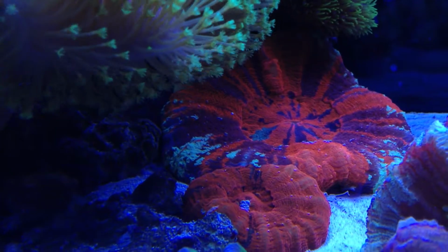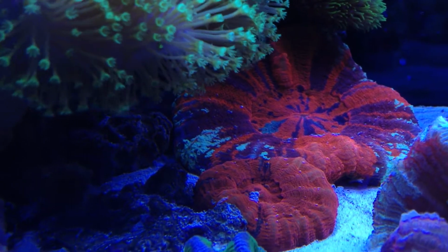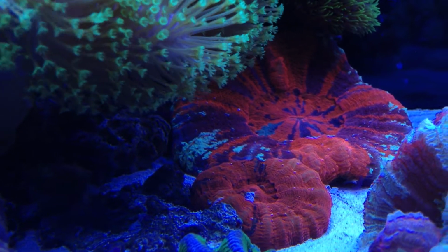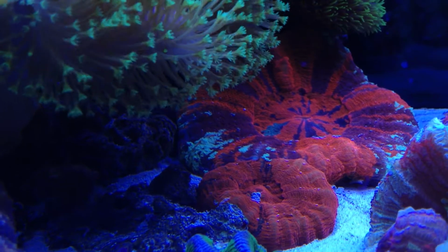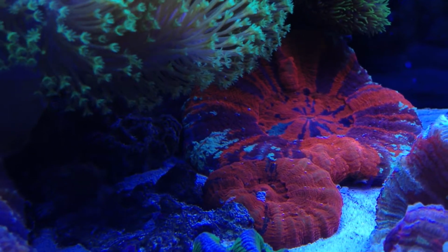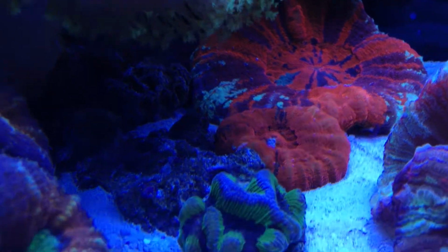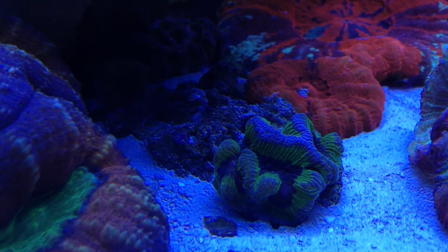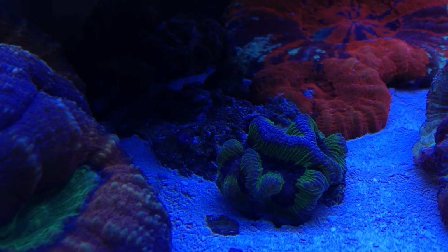Got another little scoly here. This one is just a fraction of the size of the larger one, but it's more of an orange color. The one in the back is more of a red. The orange one, the way it opens up at night is just crazy, the feeder tentacle extension on it. Maze brain is doing really good. A little more blue showing up on the tops of the ridges.